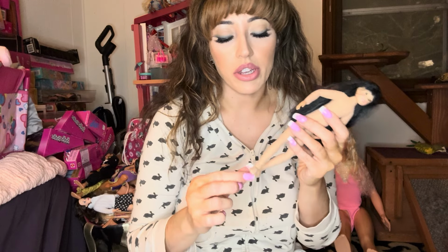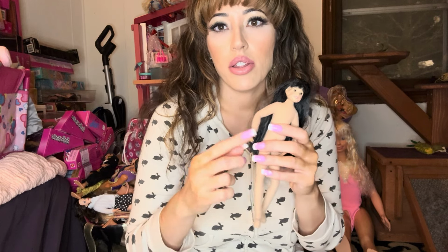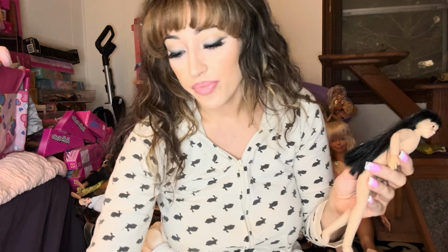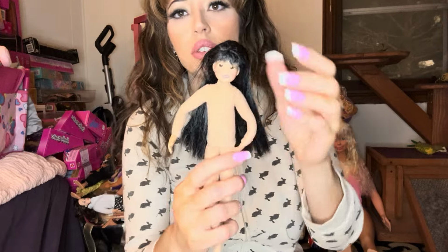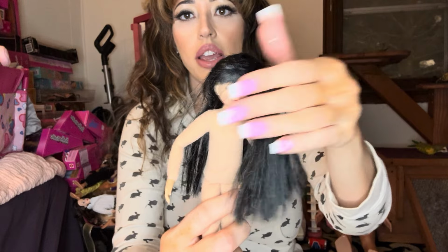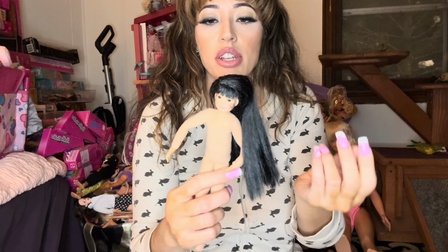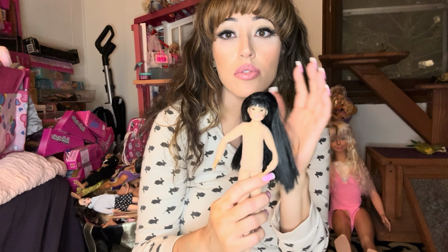That's how you can tell an earlier production doll from a later one, is whether they have the vinyl feet. These ones all do not. They're all cloth. So these are really older ones. But anyway, this is Hannah, and she is the rarest one. When she does pop up for sale, she goes for about $100.